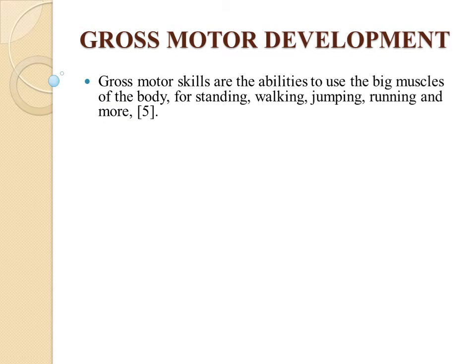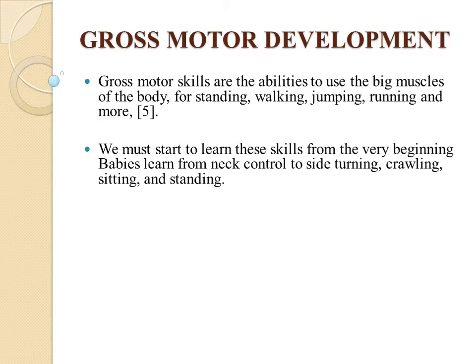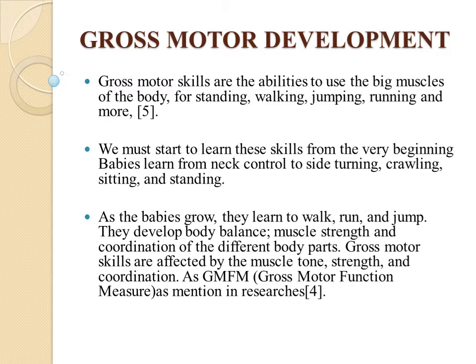Gross motor skills are the ability to use the big muscles of the body for standing, walking, jumping, running, and more. We must start to learn these skills from the very beginning, as babies. They learn from neck control to side turning, crawling, sitting, and standing. As babies grow, they learn to walk, run, and jump. They develop body balance, muscle strength, and coordination of the different body parts.